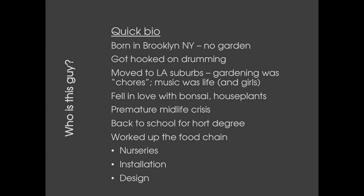So moving on, quick bio. I thought I'd give you some background. Born in Brooklyn, New York, and we were living in a brownstone, so there wasn't a whole bunch of gardening stuff. Early in my life, I got hooked on drumming, playing bongo drums, and eventually when we moved to LA, I got drumsticks and drum lessons, and music was kind of my whole life, and gardening was just chores. Folks would send us out to rake leaves, mow lawn, etc.